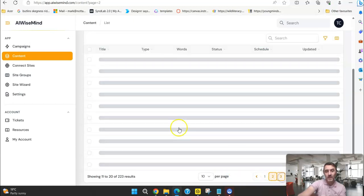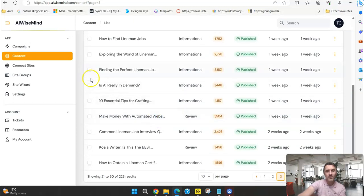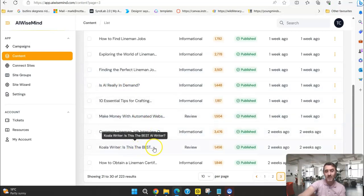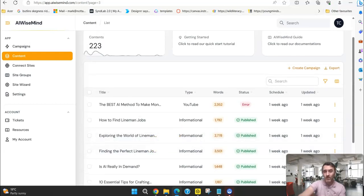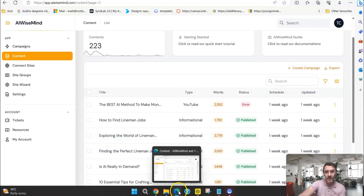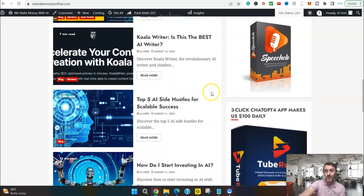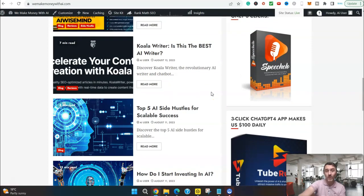So let me come over here. Let's go to this one. And you can see on here, is AI really in demand? Make money with automated websites. Koala writer, is this the best, etc. Okay, so all of the content on this website has been created using AI software, and it really is straightforward and simple.